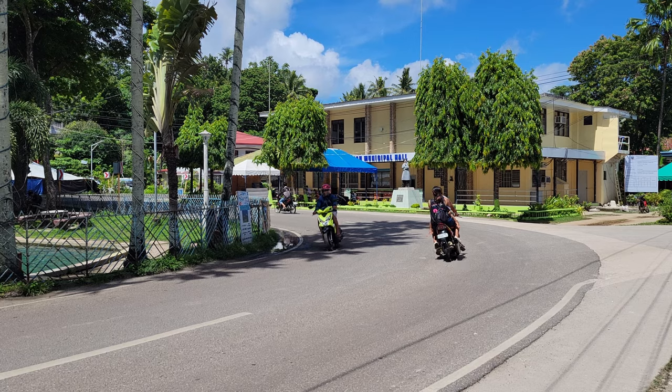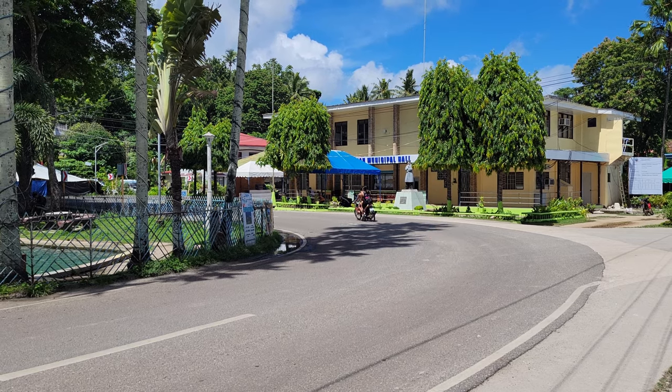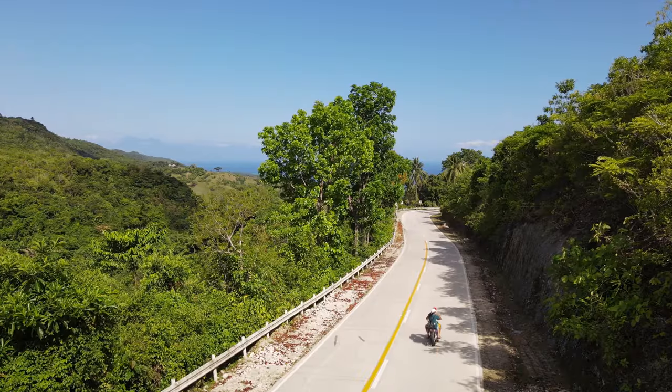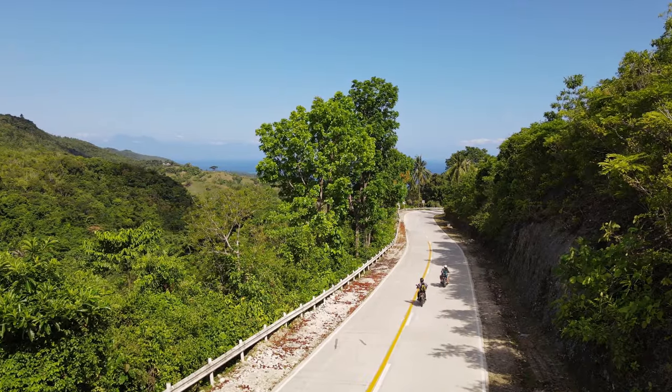Wear a helmet, avoid speeding, especially around corners, have downloaded maps available on your phone, and enjoy safe and fun rides around Siquijor Island.